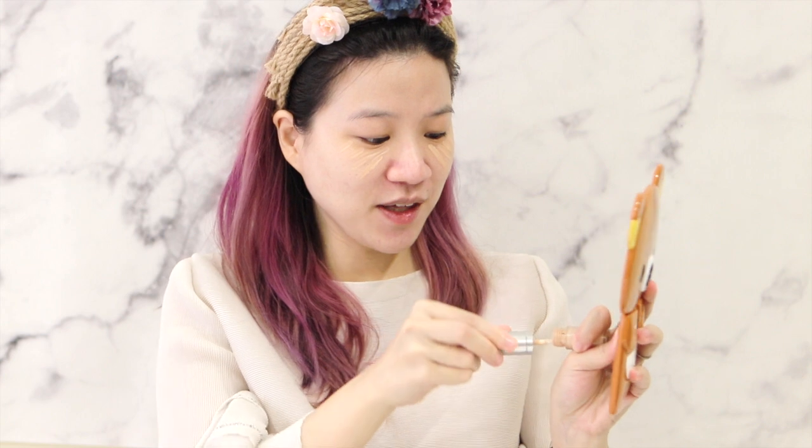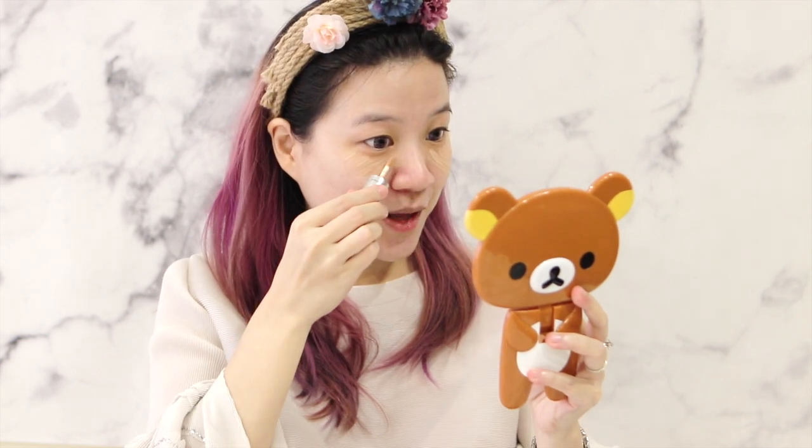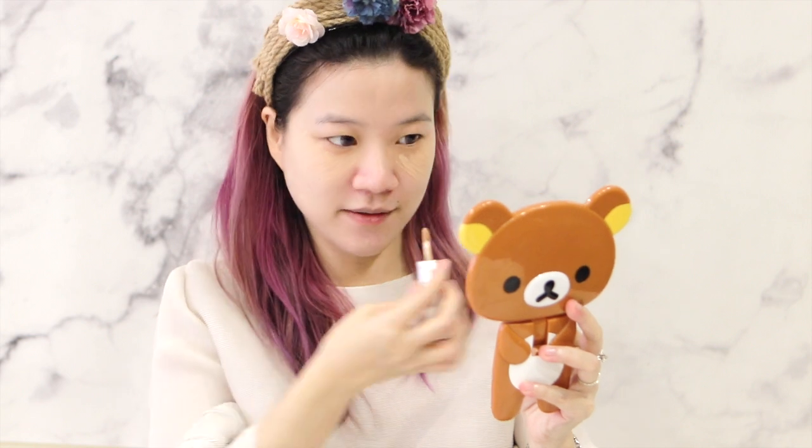Oh my gosh, I'm running out of this product. It's really sad. I really like it. Yeah, I've been using it daily and I think that's why I'm running out fast. And after applying the concealer, blend it out with the Beauty Blender again.